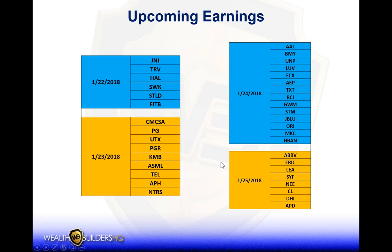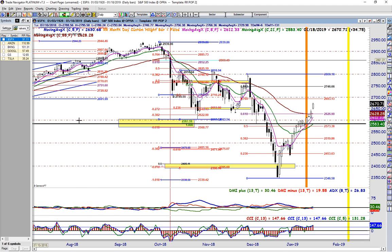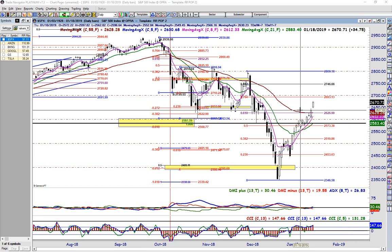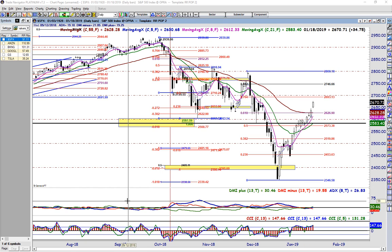All right, so let's go take a look at the S&P 500 then, and let's see what the overall market is doing. So we look at the S&P 500. Let me go ahead and clear those yellow and orange lines. There we go. Just gives us a little bit easier view on a picture that is already busy, to say the least.